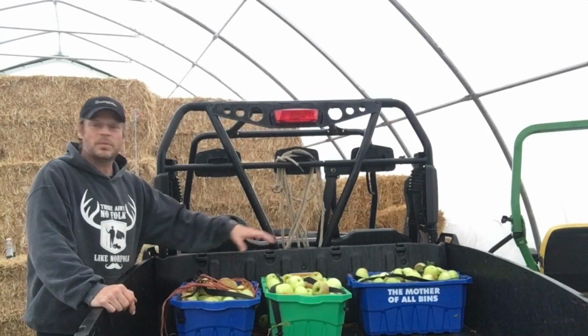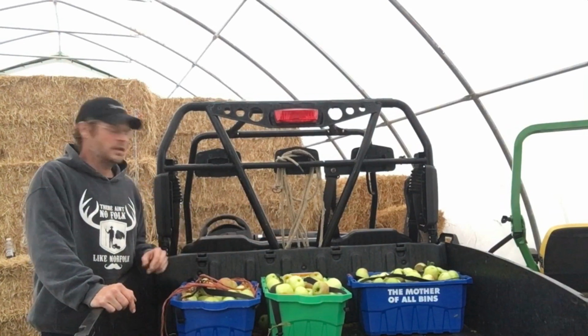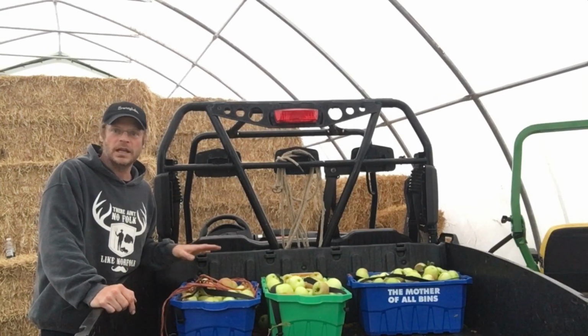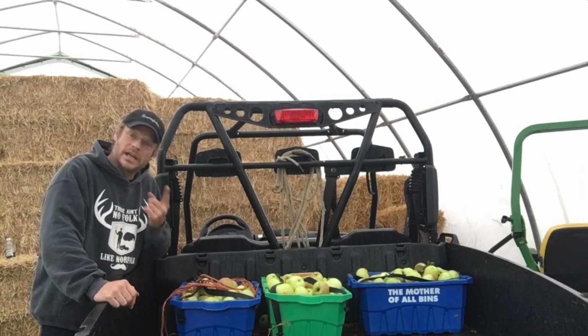So I got 3 big baskets this week's pickings. Last week I got 2. I have probably another one up there, but without risking my life to get them at this point, I do need a fruit picker, so I will be getting on that.